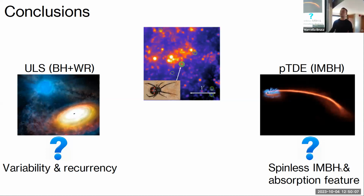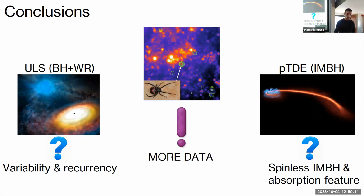And how can we decide which one is the right one? Well, of course, you need more data, and especially more X-ray data, I'd say. So fingers crossed we'll get some more in the future, and we can say something more. But I'm happy to take your questions at this point. Actually, I'd much rather have your opinion about what these could be. Thank you so much for your attention.